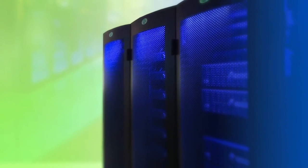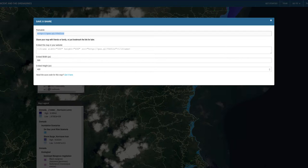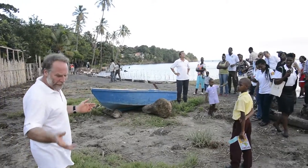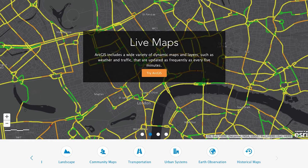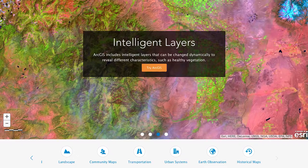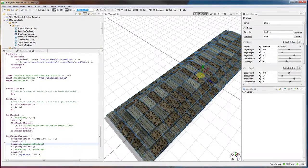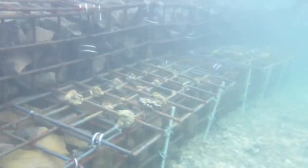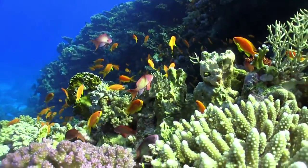ArcGIS Server, combined with the Coastal Resilience Decision Support Tool, makes it easy to share these design scenarios with communities, partners, and governments. The resulting scenarios will also be extended to story maps and Esri's Living Atlas of the World. By combining scientific knowledge with the analytical power of GIS and creative design, we can discover new and innovative solutions by designing with nature for climate resilience.